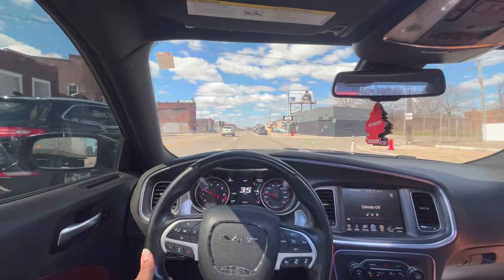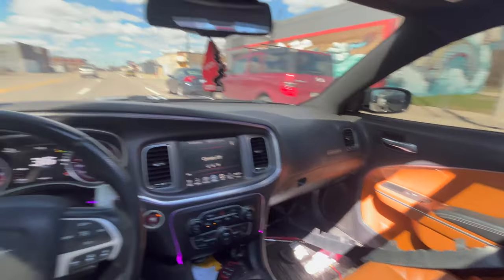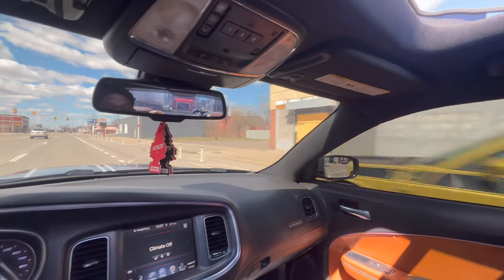Brand new car wash, y'all just feeling good. So right now we're on the way to Pack a Punch. We are gonna put the new grill on and put the camera back. Look at that Scatty, it's a TA.